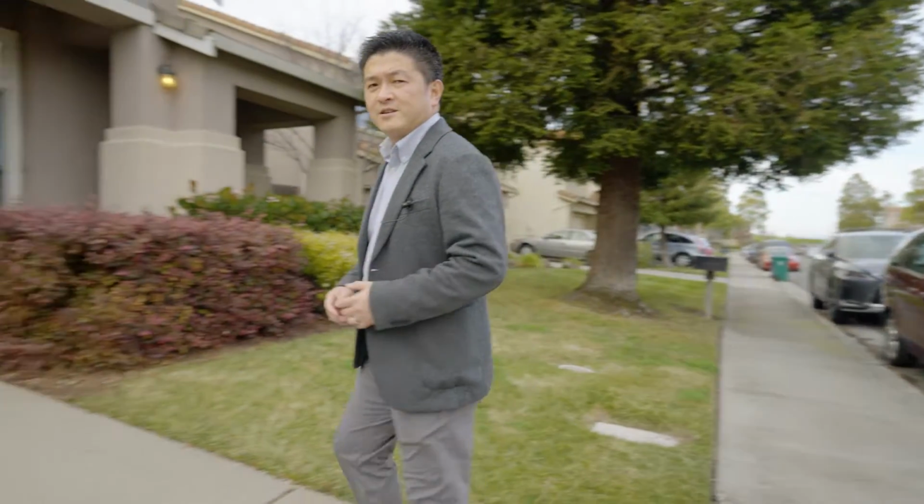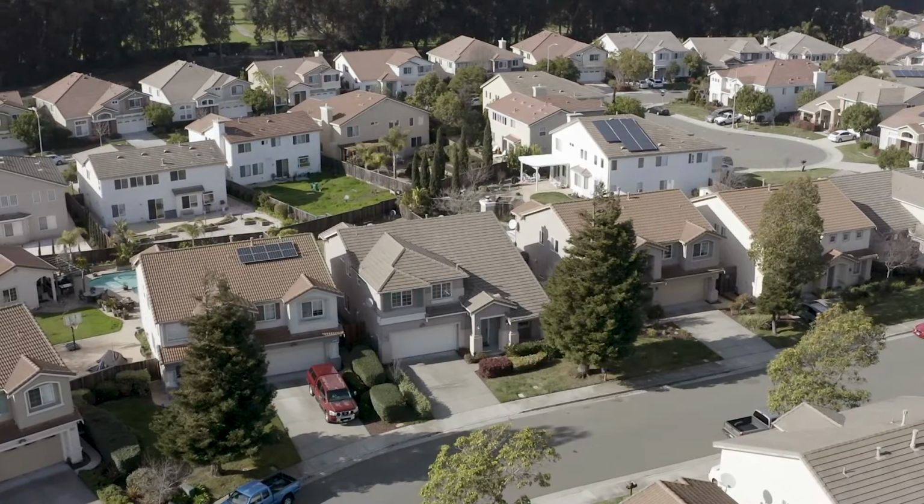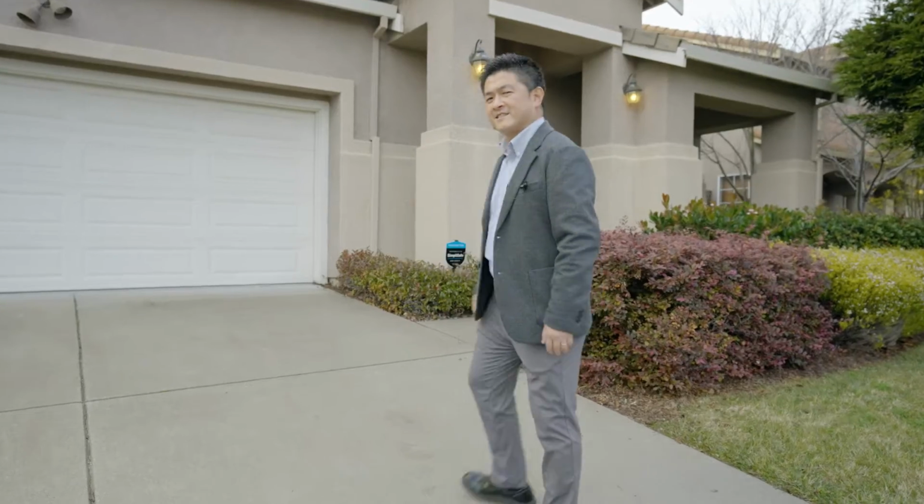Today I'm so excited to show you my latest listing here in Richmond, California. It's a beautiful 2-story home with 5 bedrooms, 3 baths, over 2,700 square feet with a 2-car garage and a beautiful backyard. Let's take a look inside.